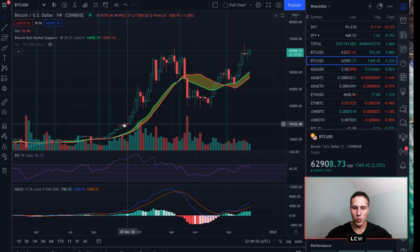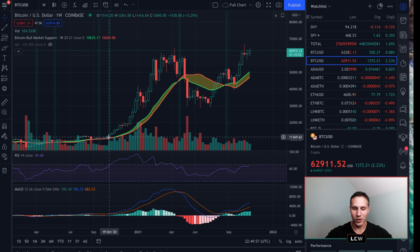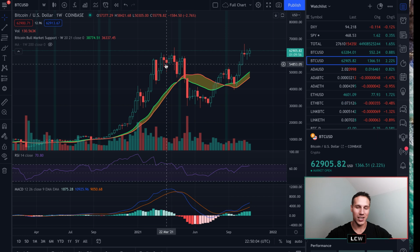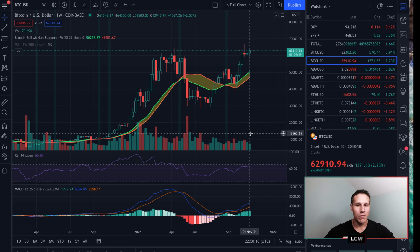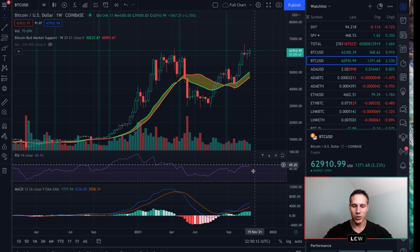And the thing is, once we started to actually break this 70 on the RSI, that's when we really started to skyrocket, right? And we are almost at the 70 mark on the RSI. Very interesting, right? We'll see what happens, but I think that's going to be a catalyst as we move forward.